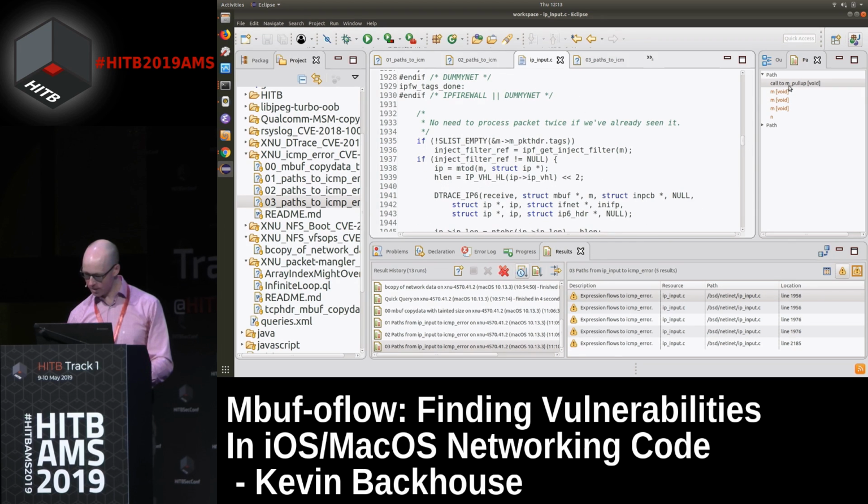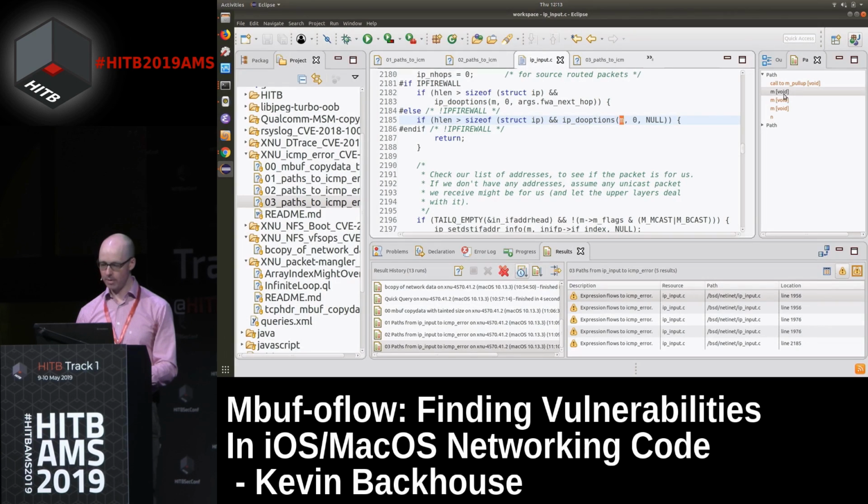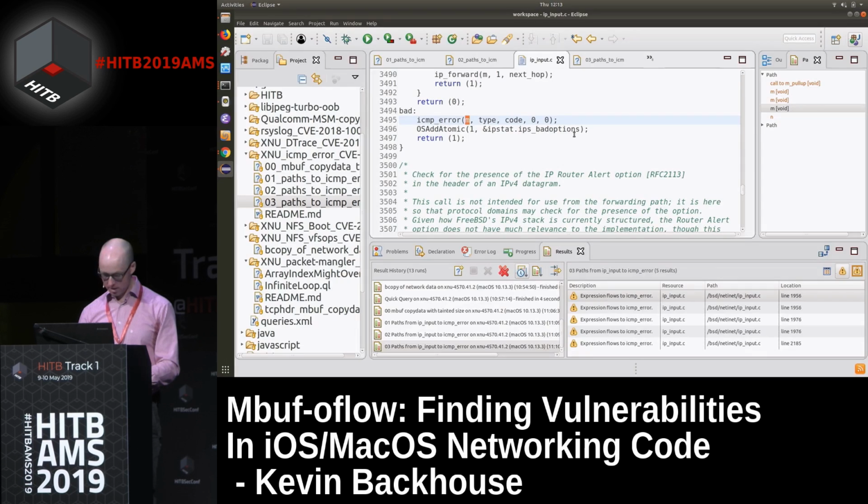Okay, so this one, it starts here. This is an incoming IP packet. And then the next thing that happens is it goes into ip_dooptions. And then inside ip_dooptions, that's the parameter, there's a possibility that if it hits this bad case, it's going to call icmp_error.